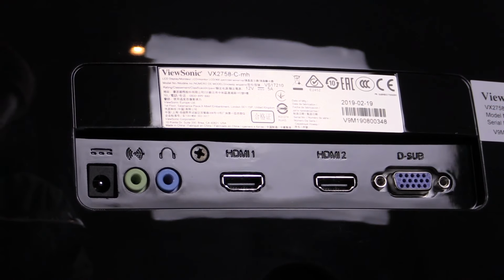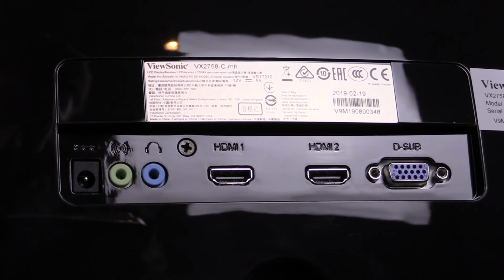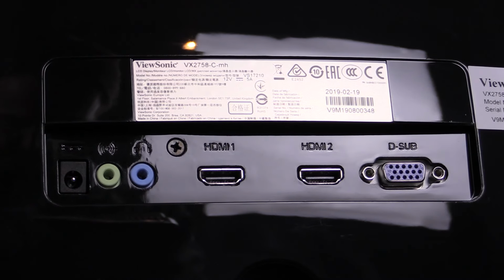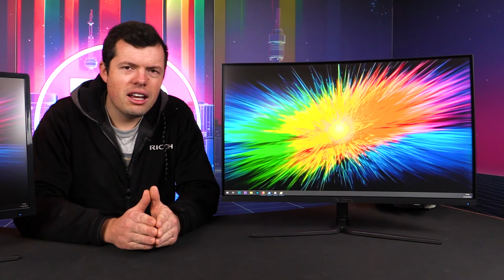It has two HDMIs on the back and a normal D-sub. I can't even believe it. A D-sub on a 27 inch 144 Hz monitor in 2019. You had all the opportunity in the world to put a DisplayPort there or DVI, but instead you put a D-sub. If that wasn't enough, they put two audio outs on the back of the monitor for whatever reason, and I don't know quite what they were thinking.